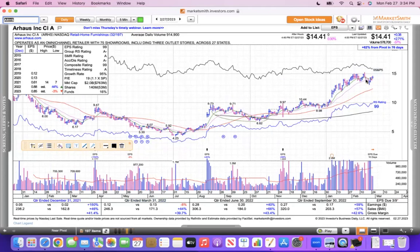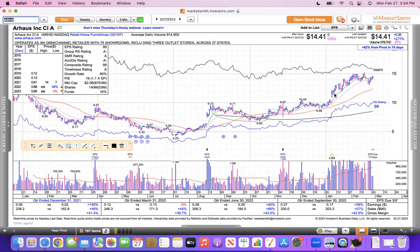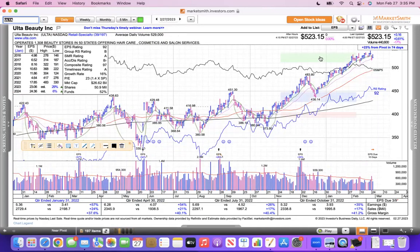This one, you can see it found support at the 21, doing rather well after this nice move here, breaking out 13% with big volume, and now respecting the 21. So you got to like that. And of course, ULTA Beauty. This thing is just a thing of beauty. Like I say, the leading stocks are pulling back to the 21, and they're finding support and moving higher, not just the 21.